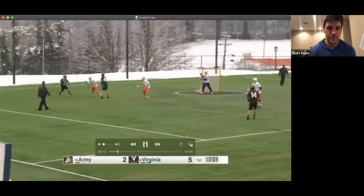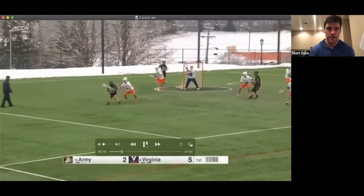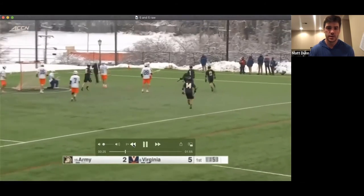All right, so now we got UVA on defense here. A little pick play off the end line. Nice little switch. Right here, a little show, but a little backdoor cut for the Army player to get a good look at the goal there and gets a shot.